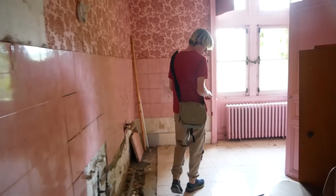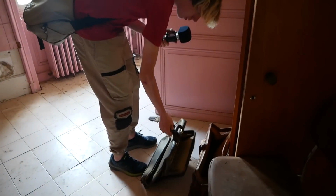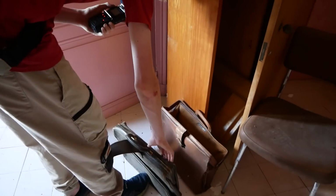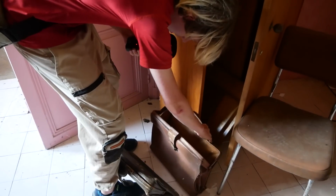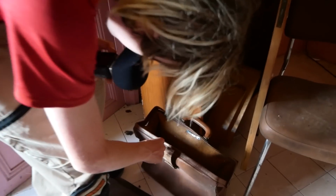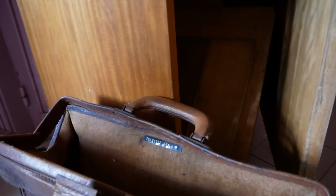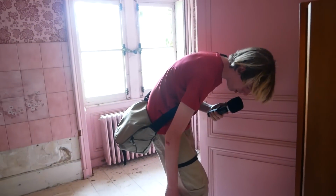The pink room, which has some old suitcases. It actually says the name of one of the people living here. Brigitte Roulard. And on this one it also says a name. Pascal Rouland.